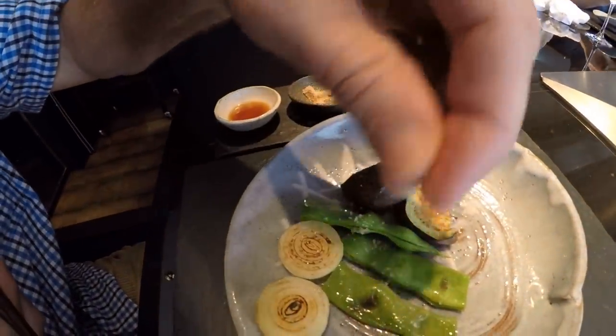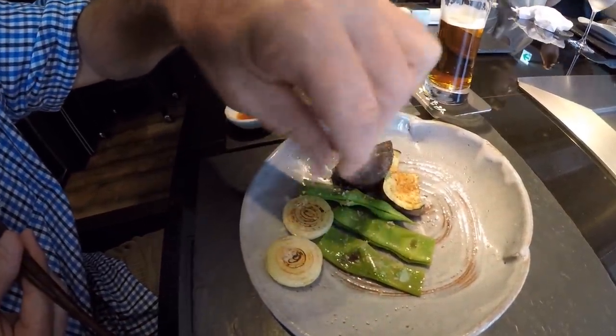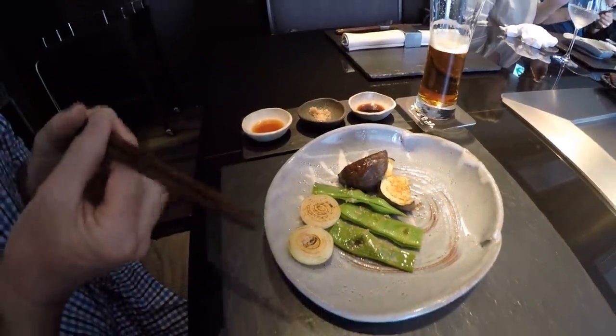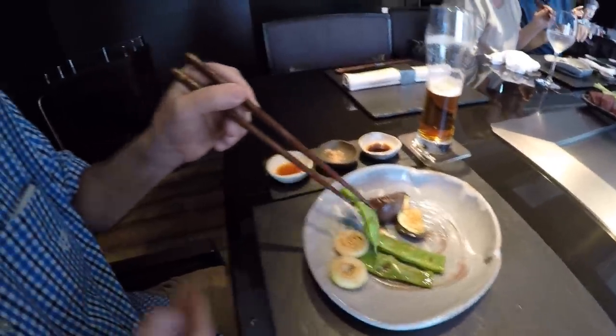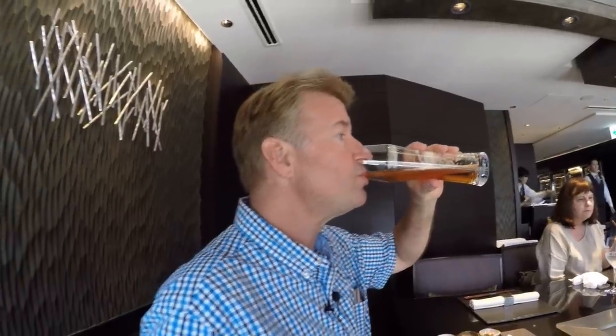Let's put a bit of the salt on here. And the onion as well. Sea salt. Okay, here goes. Beans. Here we go. Wow, some good beans. The onion's amazing. So good, so fresh. Yum. Delicious.